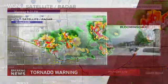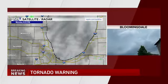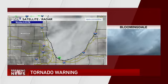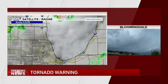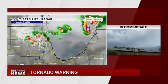Right. Hey, Tom, as the storm was rolling in the northwest suburbs, we have some video that came in from Bloomingdale as the sirens were going off. Here again, just like the last video we showed, the skies were dark, the sirens are going off, but you didn't see any of the rain falling yet. Yes. I suspect that has now changed, but here's what it looked like as it was rolling in.